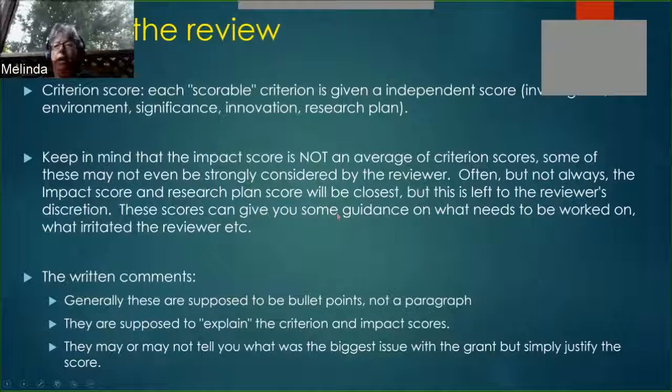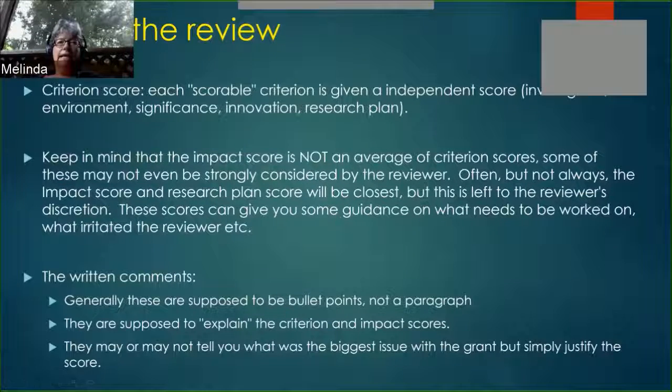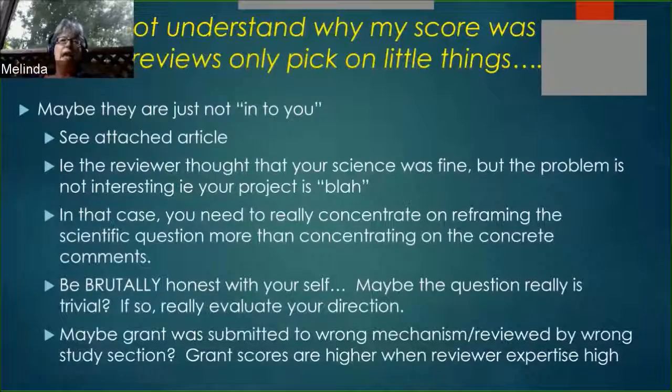Okay. Now, again, like I said, the written comments may or may not tell you what the biggest issue with the grant is, but may simply justify the score. And this can be frustrating for the applicant because when you read the written comments, maybe there isn't anything that seems really substantive. Maybe those reviewers only seem to pick on little things and don't really talk about main flaws. And usually that's happening because they are not into you.